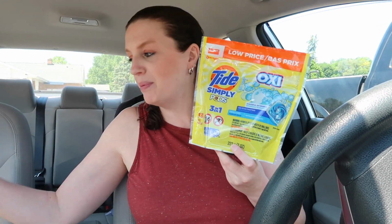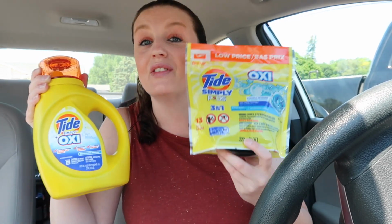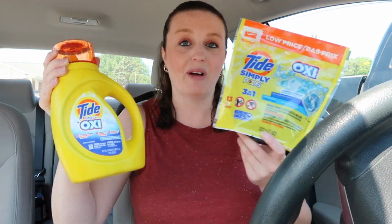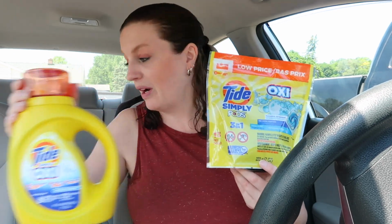Last week, I didn't go because I was out of town, but the week before that, I went kind of crazy with Tide. This week, I kind of went crazy with Tide, but I'm here to share with you guys what I got at Family Dollar. So I ended up getting the Tide Simply. Both of these were $2.95. There's a $1 off digital coupon for this one, and a $1 off digital coupon for this one. So you end up getting these each for $1.95 if you want to go ahead and get those Tide products.